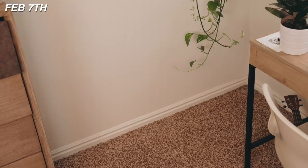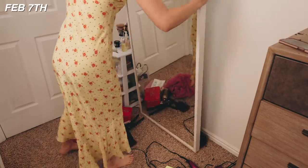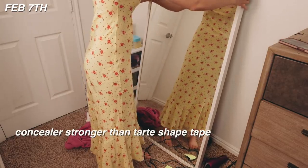Okay, I gotta unplug one of these lights to move this. When I say I have nowhere to put anything, this is what I mean. I have so much stuff behind this mirror. I'll deal with that later.